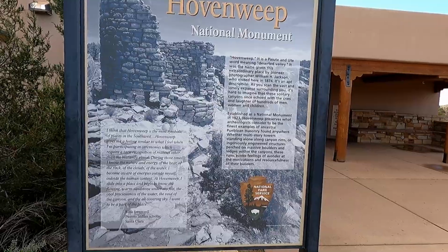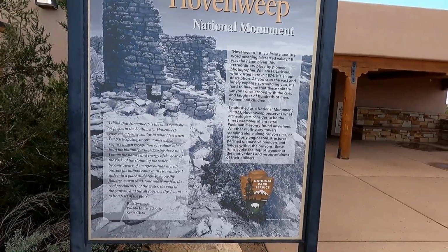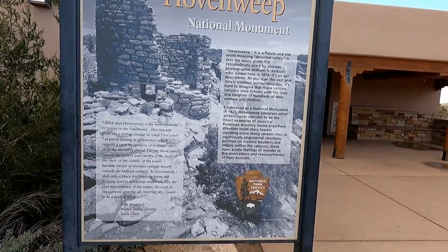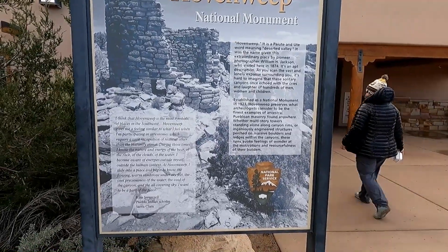Hovenweep is a Paiute and Ute word meaning deserted valley. And it was given this name by photographer William H. Jackson when he visited here in 1874.